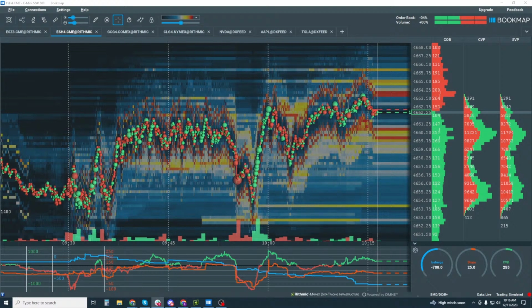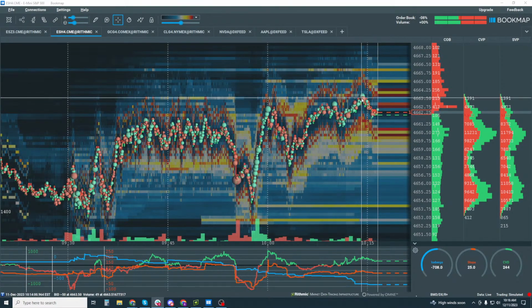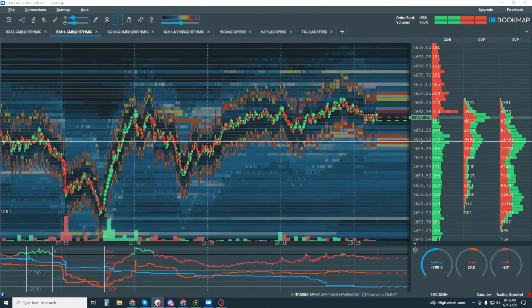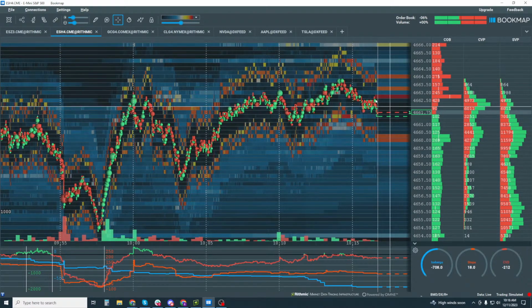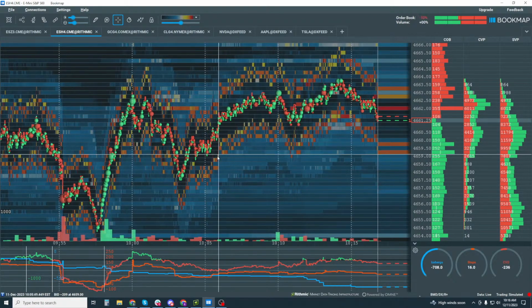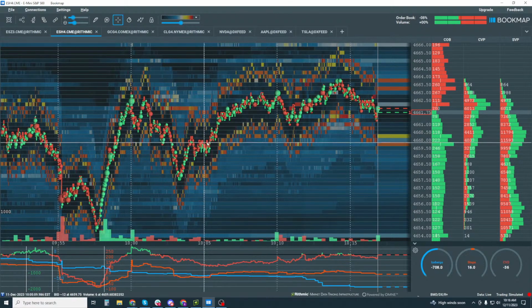Let's see here. Yeah, so we can see it just kind of peaked above and we're back into the range here. Just not really sure what to think of it right now. Not really getting much of a read. So maybe the sellers come in and we come back down to not only this swing here, maybe down into this swing or down here, 57, 60, somewhere around there.